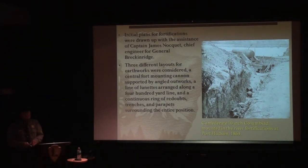The initial plans for the fortifications were drawn up with the assistance of Captain James Nocquet, who was chief engineer for General Breckinridge. There are three different layouts of earthworks that were considered: a central fort mounting cannon and supported by angled outworks, a line of lunettes arranged along a 400-yard line, and a continuous ring of redoubts, trenches, and parapets surrounding the entire position.